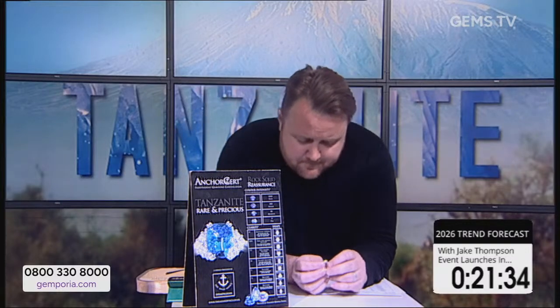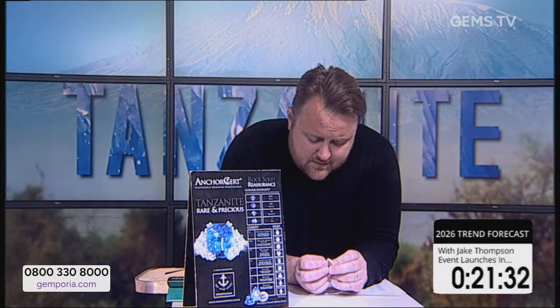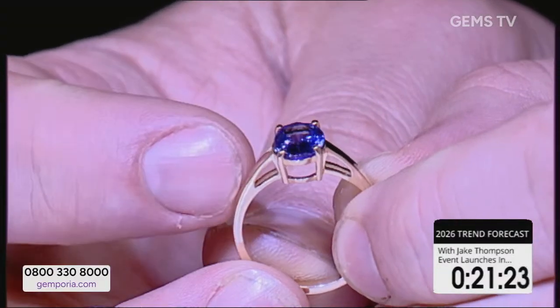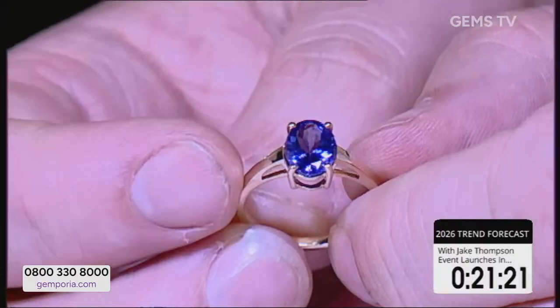I could try and put it in my own words, but I think I'll put it in Tiffany's. It's the most beautiful blue gemstone discovered in over 2,000 years.